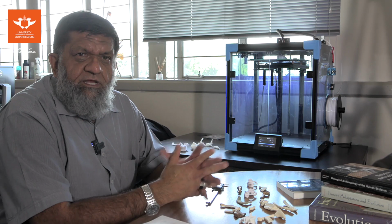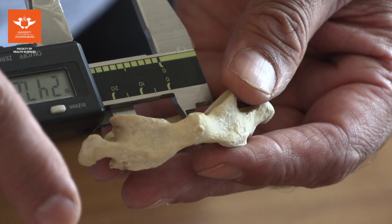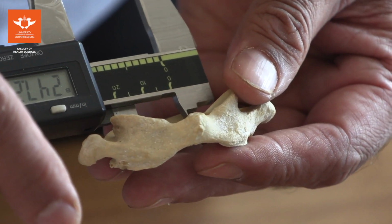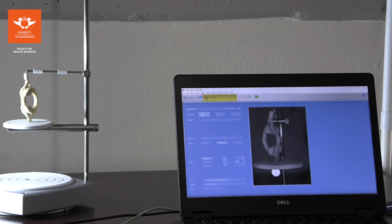The technology that gets utilized has changed. So from the vernier caliper, which was the tool of the trade for evolutionary anthropologists, to now the technology that's been used, and that is 3D scanning as well as 3D printing.